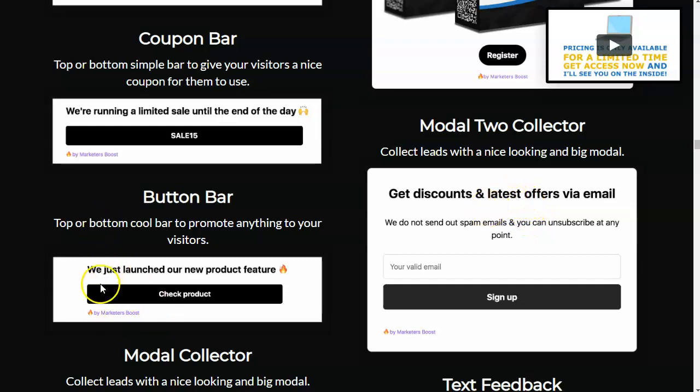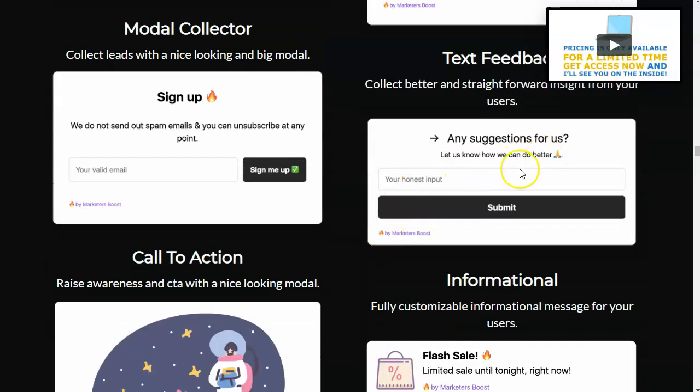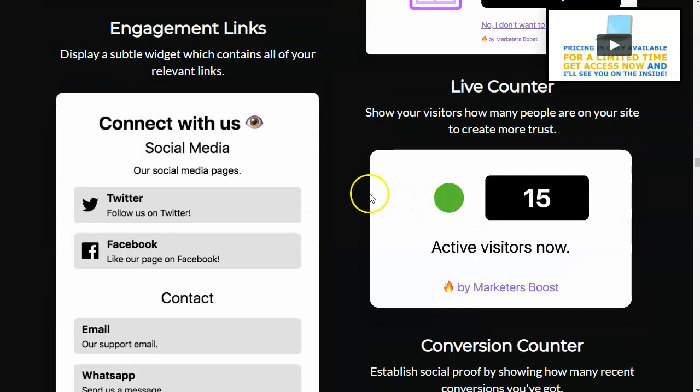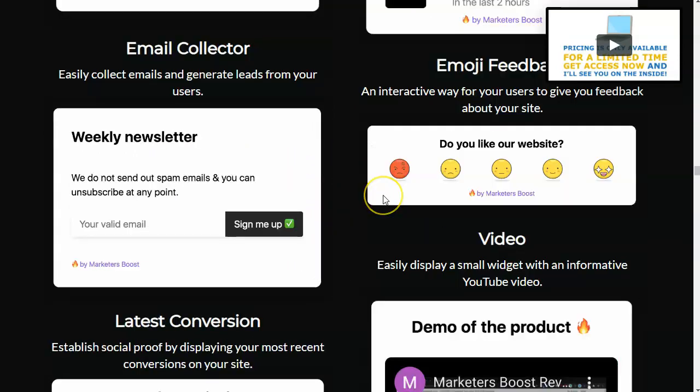A button bar, we just launched our product feature, text feedback, any suggestions, so someone can easily respond. It just makes it pop up so that people can respond. And I'm just scrolling through here so you can see some of the type of thing that the tools can do. And so how does this work?